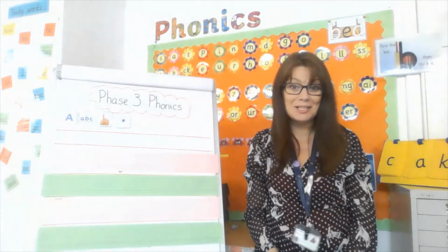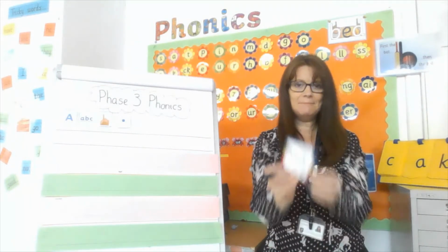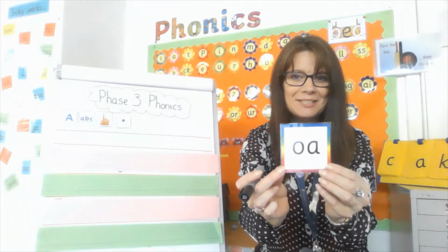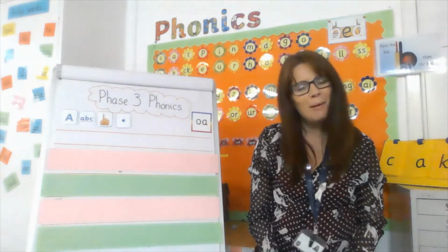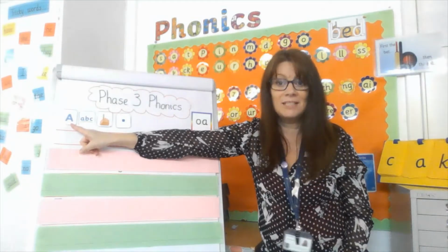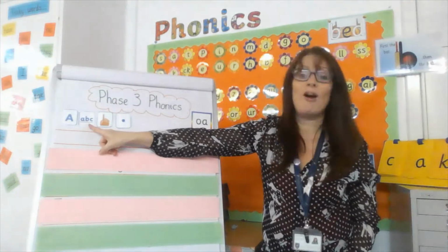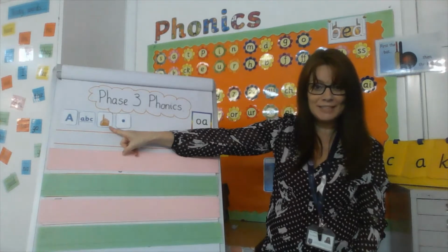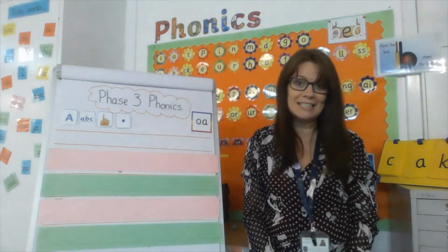Okay, now it's my turn to do a bit of work. I've chosen one of the grapheme cards. Here it is. I'm going to put it into a sentence. Can you remember what I need for a sentence? My sentence has to have a capital letter. The writing needs to be on the line. I need finger spaces between my words. And it has to finish with a full stop. That's what makes a sentence.